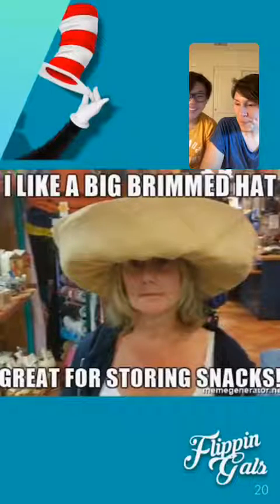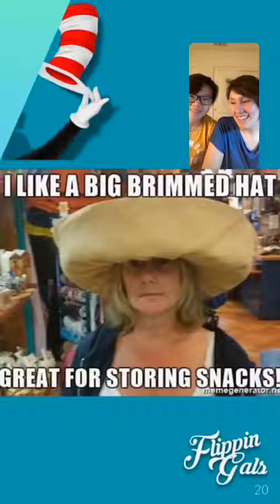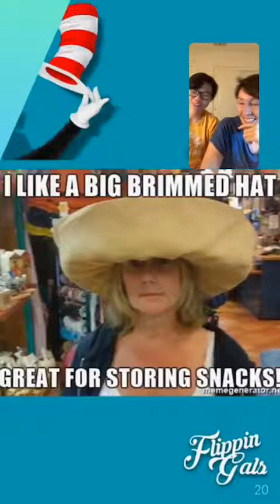Okay, that is it. We've got our meme here, and it has a lady wearing a brimmed hat, and the meme says, "I like a big brimmed hat, great for storing snacks." That's like one of those mariachi hats. Yes, I didn't think about it. Food on top.